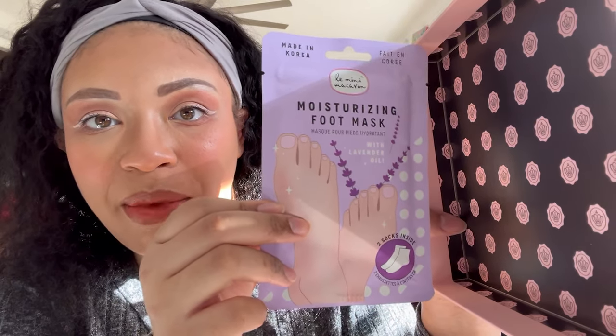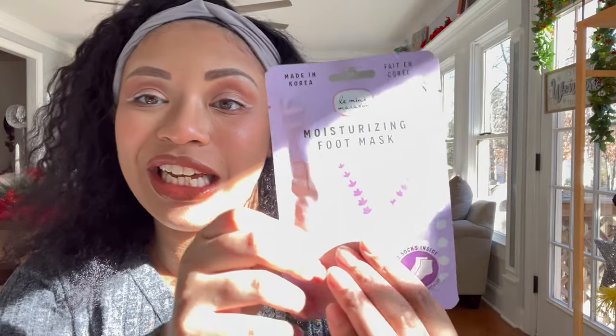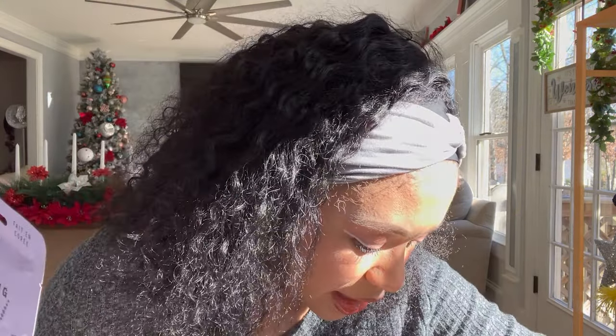No. The last thing that is in this box is a moisturizing foot mask. I've never used one of these foot masks before, but I'll definitely try it because I'm not going to lie. Since I haven't been able to get my pedicures as regularly as I would like to, they're looking a little crusty and dusty. I will give these a shot and try them out. They say you're supposed to leave it on for about 15 minutes and it's scented with lavender. That's everything that is in this box.